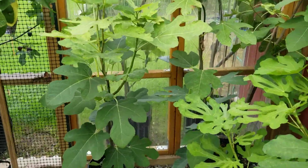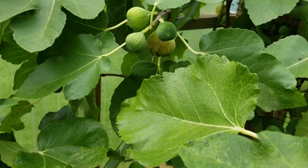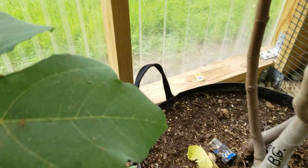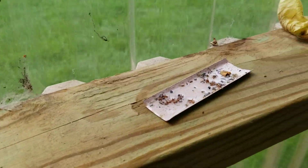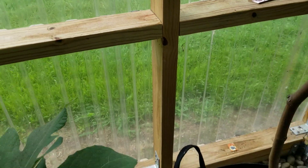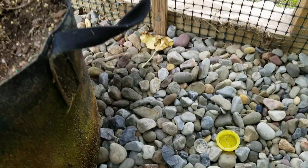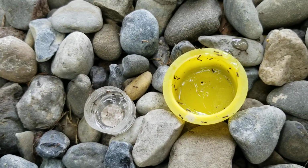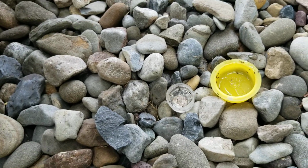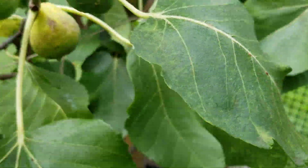They love it. It's mostly borax. It's not real toxic to humans, and it does a good job, especially when you stick to it. Let me show you. There we go. That's what it does. And they take it back to the nest with them, and it kills the nest. So here's some I put down here to attract the ants. You see it? And they're coming there. They fill their little bellies, then they go back to the nest. And eventually they contaminate the nest.